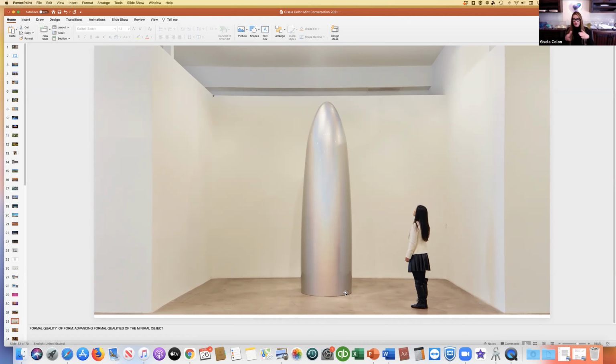So in that sense, it differs from prior minimal sculpture, where usually in the tradition of minimalism, both East Coast and West Coast, you have sculptures that have edges to them, or corners, or they're boxes. So this is, in my view, an advancement of that discourse of the minimal object and how far you can take it. So it's really slippery.